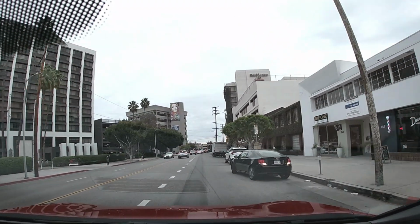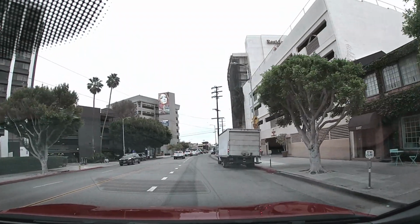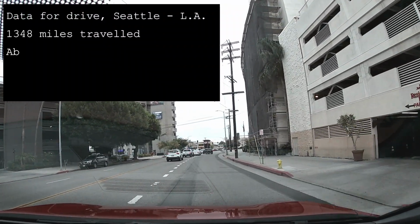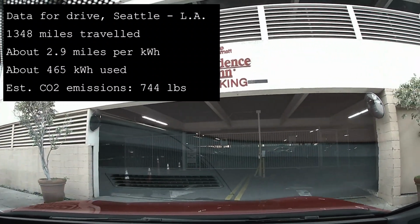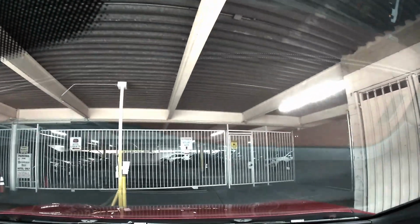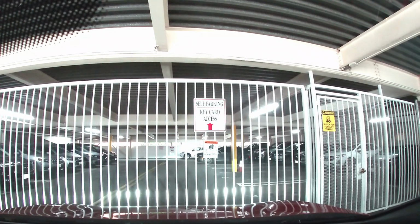Well, we made it through rain and snow, if not sleet, from Monroe, Washington to our destination in Beverly Hills, California. We averaged about 2.9 miles per kilowatt hour, and that translates to about 225 miles of range in an ID4. That's a 10% drop from our mileage doing a similar drive over the summer. Our mileage steadily improved as we drove south, but yes, electric vehicle range loss in the winter is a real thing. We'll talk more about winter EV driving in upcoming episodes.